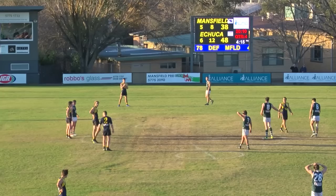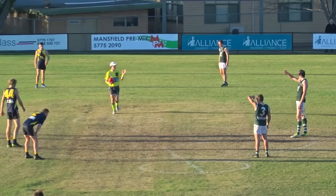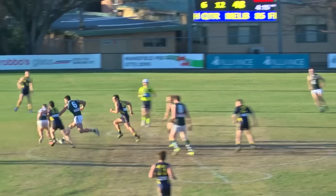So Lawton has come up to do the ruck duties for the Eagles as the umpires get the ball back into the middle of the ground. Brown's gone to full forward. So pretty quiet day for Lawton. Hopefully he can provide them with a bit of drive from the middle. He'll be up against Kane Morris, I think.